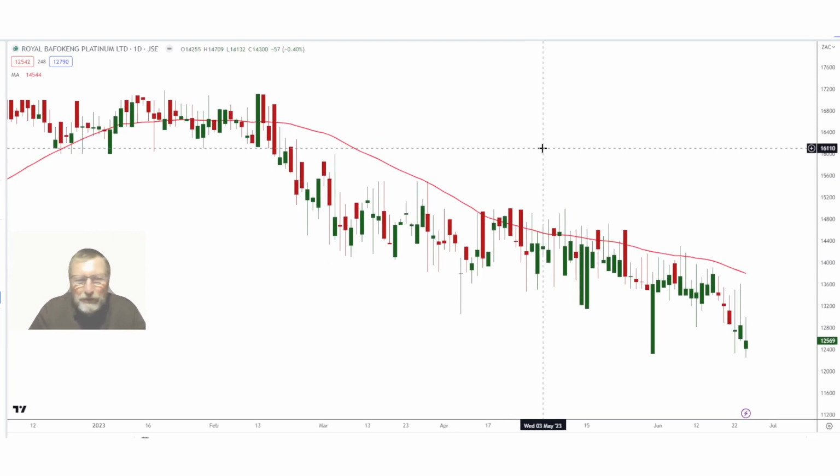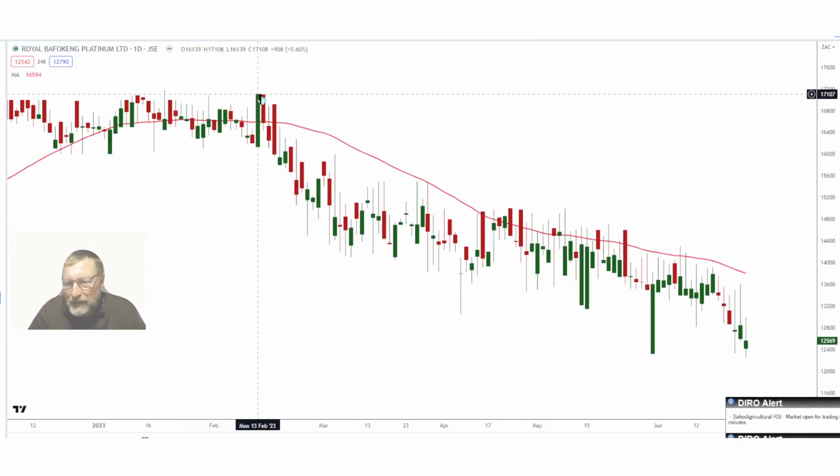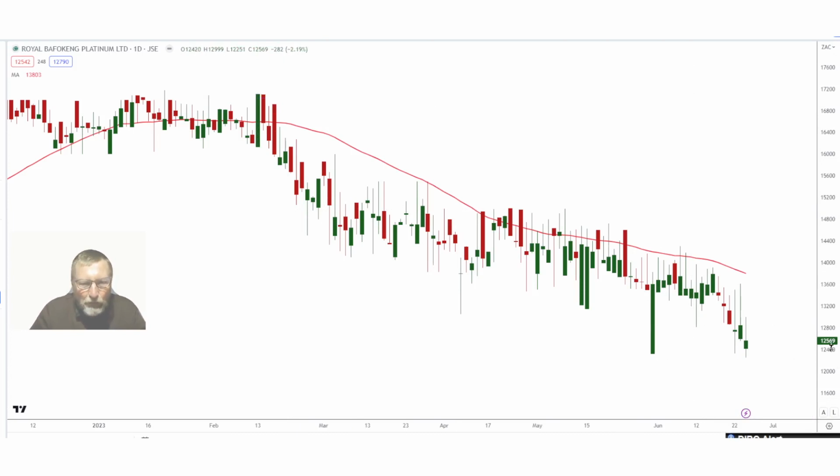And Johnny, if you look at the momentum here, it is clearly to the downside. Can you believe that all these platinum counters have been hammered? From February, from 171 Rand and 10 cents, can you believe that this counter can go all the way down to almost 125 in one go? But I must be honest with you, I think there is a little bit of an opportunity in platinum shares because they have been hammered.